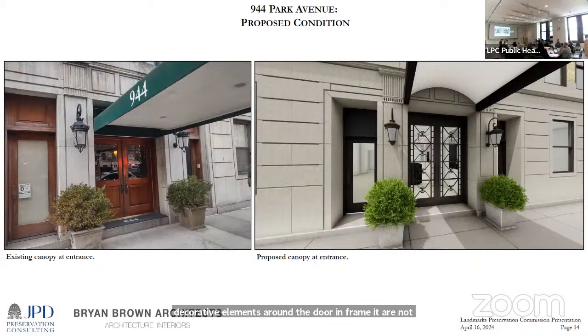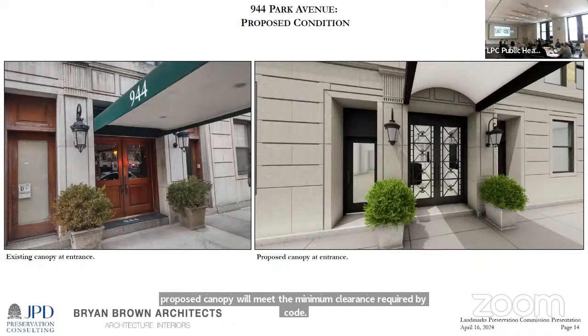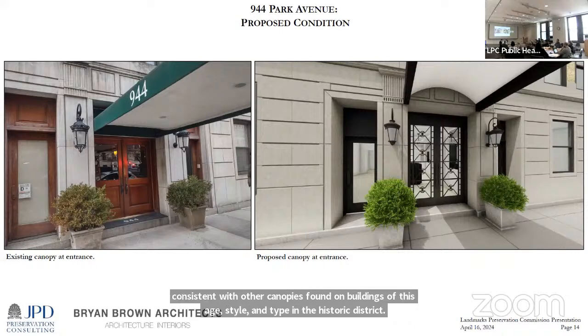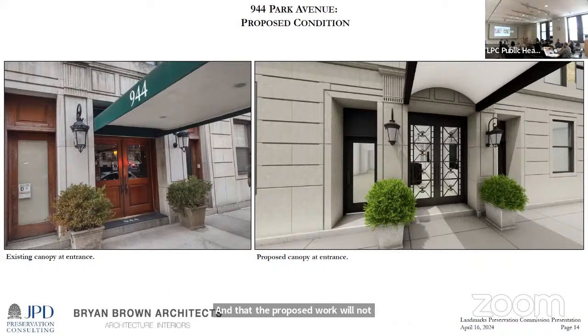Therefore, the new canopy will not conceal any significant historic features, that the height of the proposed canopy will meet the minimum clearance required by code and will allow the restoration of full height doors to the entrance, that the placement, design, and materials, details, and finish of the proposed canopy are consistent with other canopies found on buildings of this age, style, and type in the historic district, and that the proposed work will not detract from the special architectural or historic character of the Park Avenue Historic District. Thank you. And Commissioner Chu, would you second that motion? Second. All right, Mark, will you call the vote?